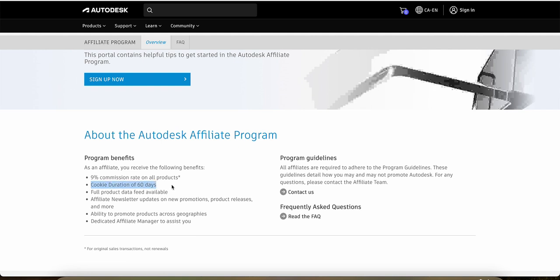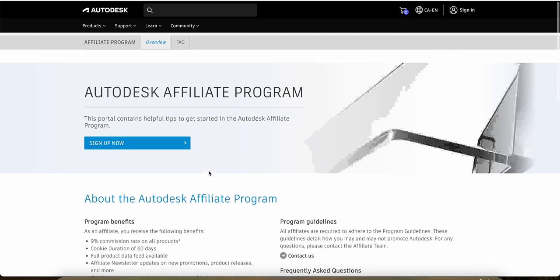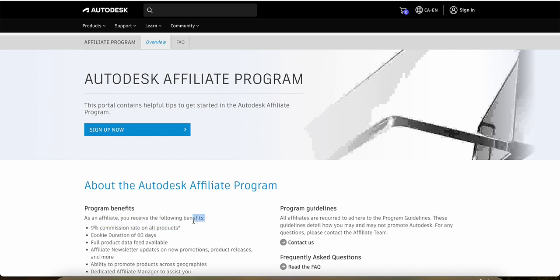Now they do have a 60-day cookie duration, so if someone clicks your link, it tracks that person for 60 days, and so if they click your link and make a purchase after like 59 days, then you'll still get credit for that and you'll still be able to make your 9% commission. Now Autodesk doesn't have a great commission rate, but because it's a well-known platform, the conversion rate is probably going to be pretty high, so you can probably still make a lot of money.